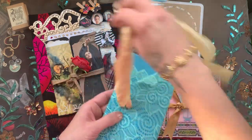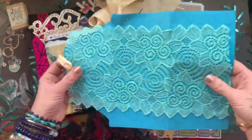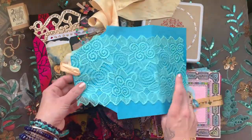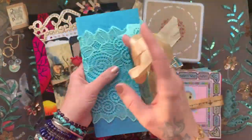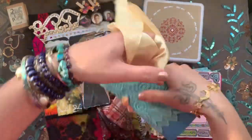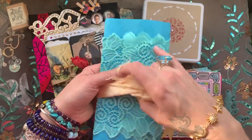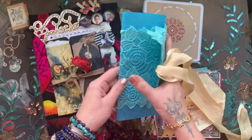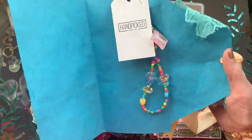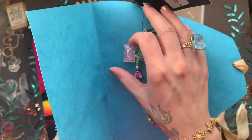But the way she's made it by just layering a similar color of lace over top of that blue paper and then cutting it with an envelope flap that folds over and wraps around, this would be a great way to make a wallet style journal cover. It's just so beautiful. Simple, elegant, perfect is how I would describe this thing that May made. And inside it has just the cutest little piece of beaded jewelry you ever did see.